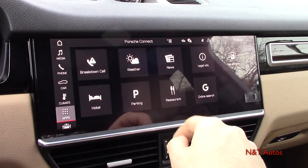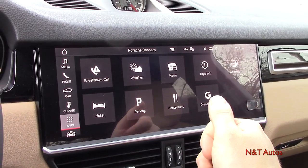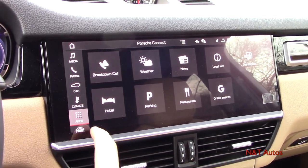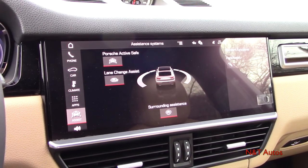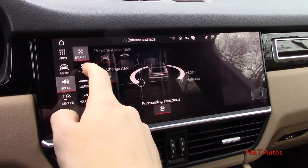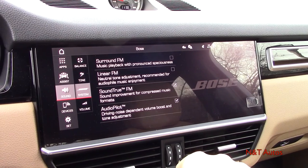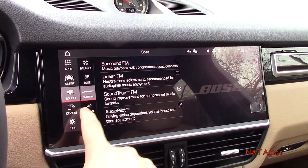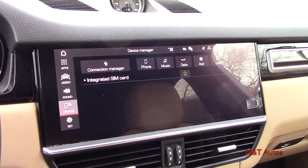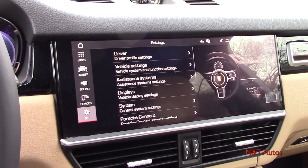Then we could also go to our Porsche Connect screen, so it'll give us all of the available places around, so what our weather is, hotels, places to park, restaurants, all kinds of things around us. Then we also have our assistance systems, so we can change them. We can turn on and off all of our different assists. We have the sound menu, so our balance, tone. We can turn on and off our surround sound. And then our different volumes for the navigation and whatnot. We also have our connected devices. This, of course, has the Apple CarPlay and Android Auto. And then we have our system settings.